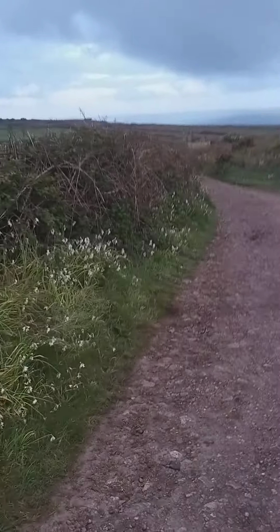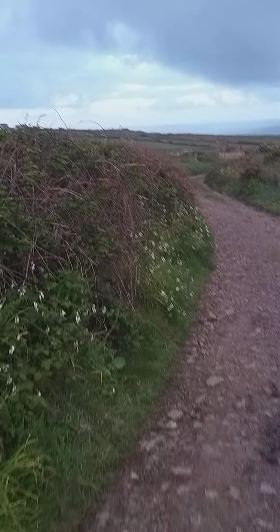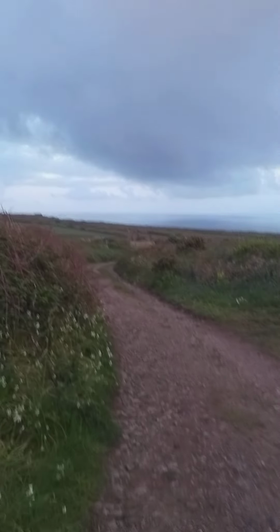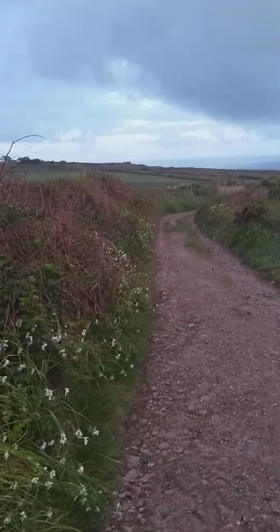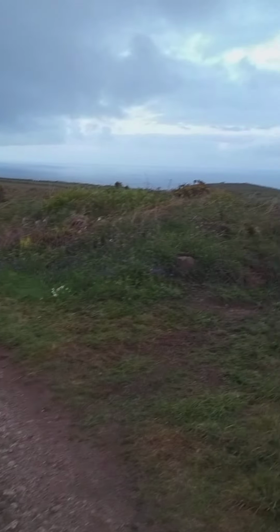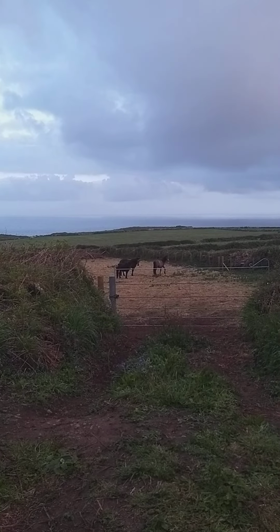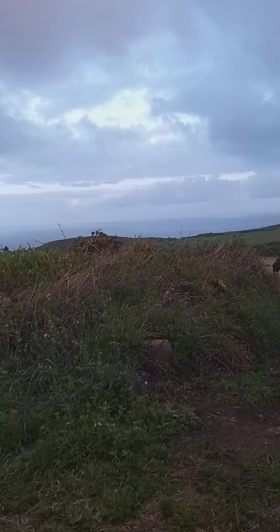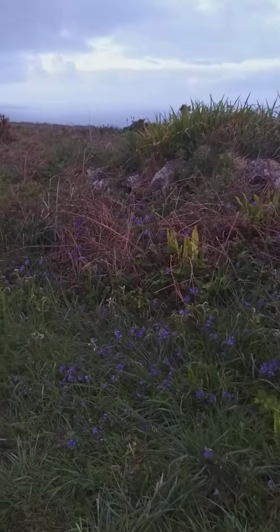Okay, we're coming out to the coast little path here. I wish I could do this without wobbling. Sadly, my arms steady my feet. Okay, so we've got some horses over in the field over there, having their morning graze. Looking up and thinking, what on earth is she up to? Okay, so come on down.